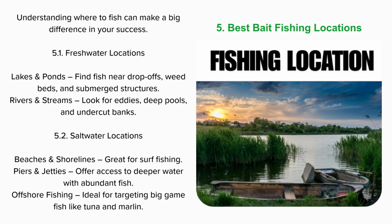5.2. Saltwater locations. Beaches and shorelines. Great for surf fishing. Piers and jetties. Offer access to deeper water with abundant fish. Offshore fishing. Ideal for targeting big game fish like tuna and marlin.